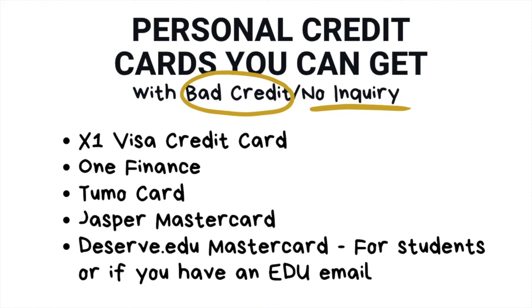Now, some of the cards are the X1 Visa credit card, One Finance, Tomo card, Jasper MasterCard, and the Deserve.edu MasterCard. Now, this is a card for students, or if you have an EDU email. So, if you're an old head and you still got an EDU email and it works, you can go ahead and apply for the Deserve.edu MasterCard, and they'll approve you, right? So it's mainly for students.